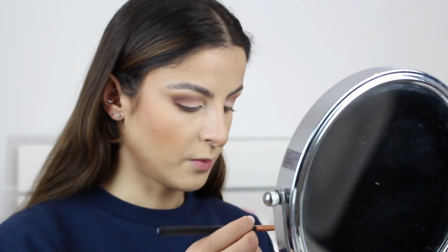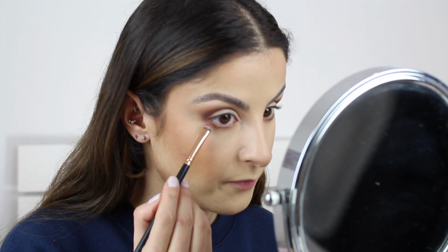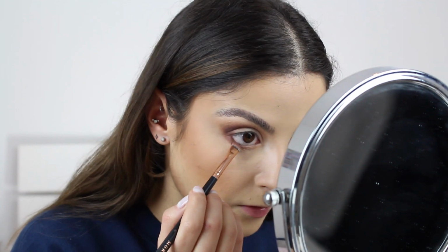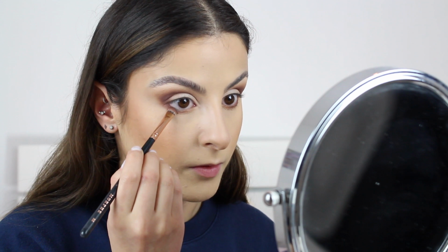I do want to add some of that purple shade on the end as well. I'm gonna go in with the lighter one first, so it's Dusty Rose in the Anastasia palette. Just from the middle to the end. I don't think I need the darker one actually. I think that was enough.